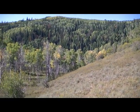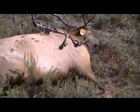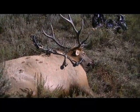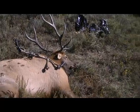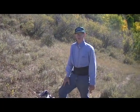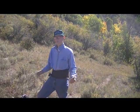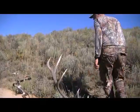See, they're still bugling down there. That's the road up to the upper ranch. Well, we couldn't get the Ranger over here, so I'm gonna have to do some packing. What do you think, Dad? The big guy did it again. Yes, he did. Here we are.